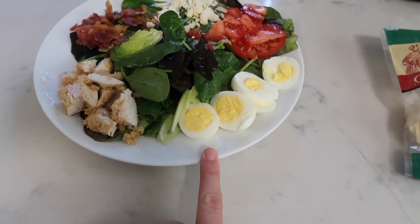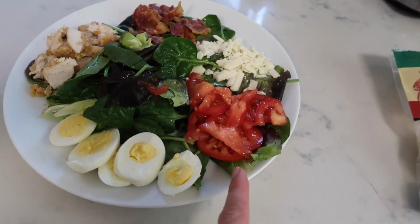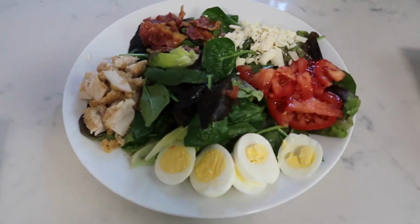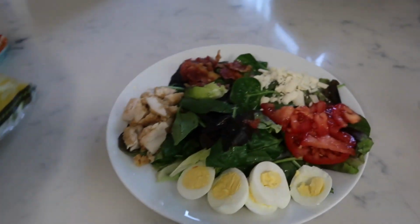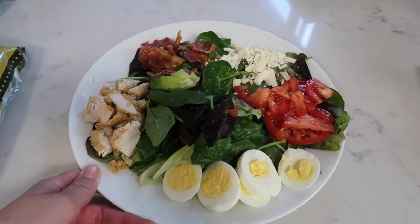Some hard-boiled eggs, and then this is an heirloom tomato that I just cut up. I didn't use the cherry tomatoes, which I'll use for tonight's dinner. And then the salad mix is of course just the butter lettuce and baby spinach blend. So I'm gonna add some dressing, and hopefully this is gonna be a pretty tasty lunch.